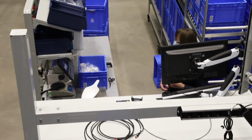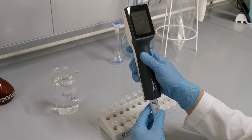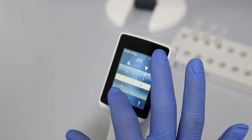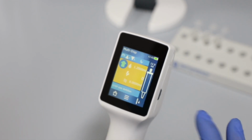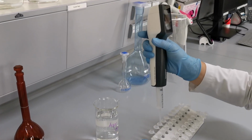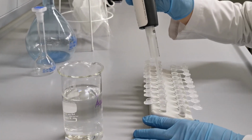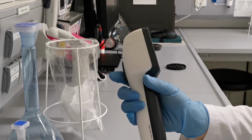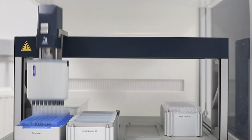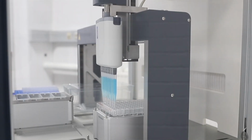All the technology and investment you have seen is there for one goal: to give you the simple, easy and efficient experience when you work with brand. For example, with the HandyStep Touch, the first repetitive pipette with touch screen control. Or with the liquid handling station, our pipetting robot that makes it easy to get started with automated pipetting.